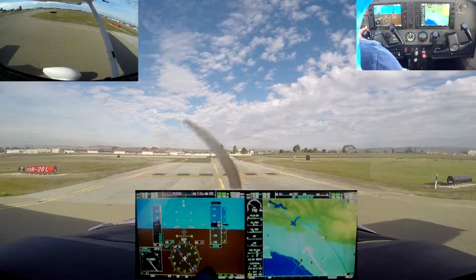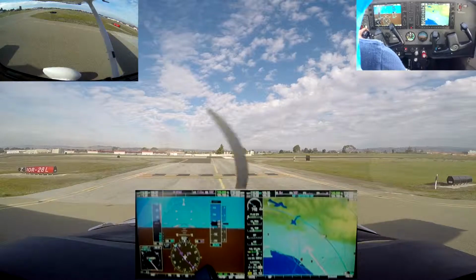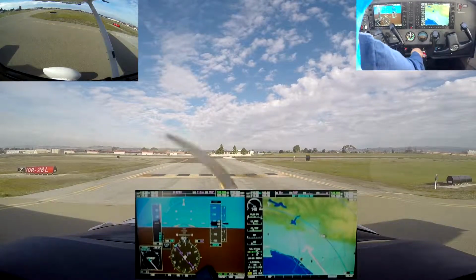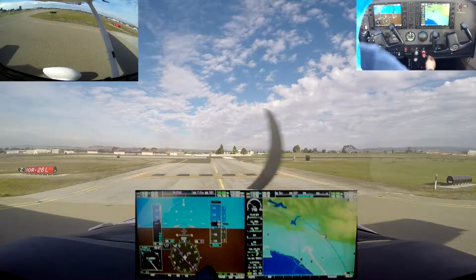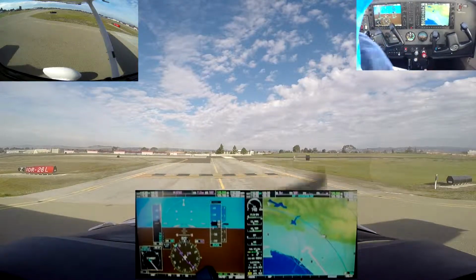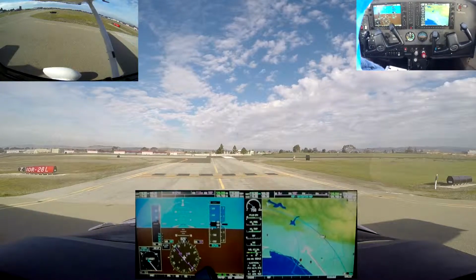Hayward Tower, Skyhawk 5276 Papa, radio 28 left. We'd like a left downwind departure to Palo Alto. Skyhawk 76 Papa, roger, hold short runway 28 left. Holding short for 28 left, 76 Papa. 3 Papa Tango, make left closed traffic, runway 28 left, full length, clear for takeoff. Takeoff, runway 28 left, full length, clear for Papa Tango.